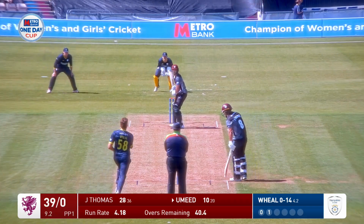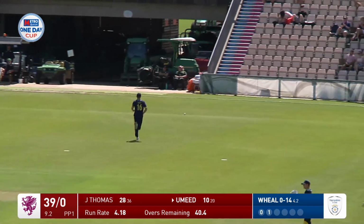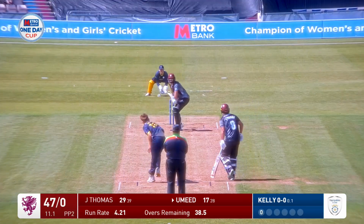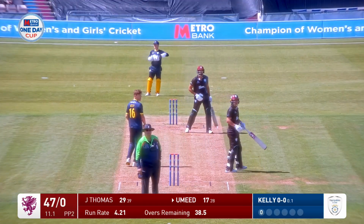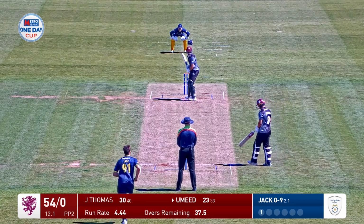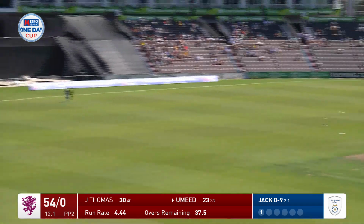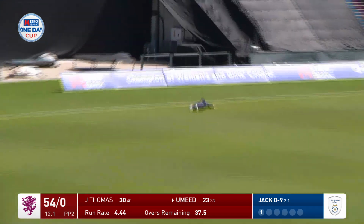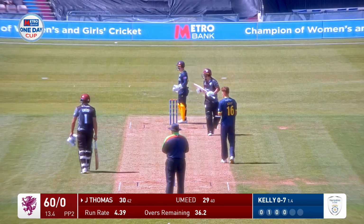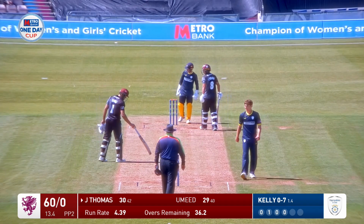39 without loss as Wheel is in and bowls a half volley, which is driven away through the offside by Andy Umeed. Didn't try and hit it too hard. As Kelly's in and bowls, this is launched down the ground by Andrew Umeed for 6. Edged. That's gone harmlessly down to third, and in fact it's gone for 4. It's Kelly in, bowls to Thomas, who goes for a pull shot and gets it. 4 runs down to deep backward square leg.